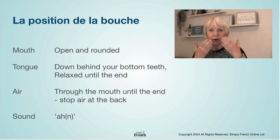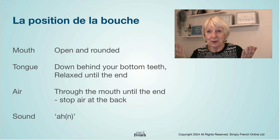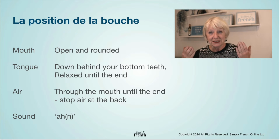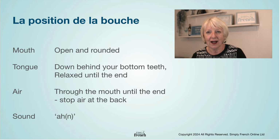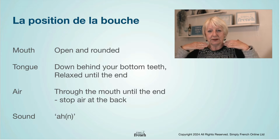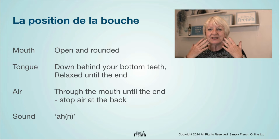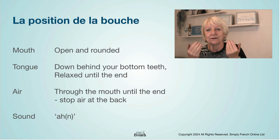La position de la bouche. So your mouth will be open and round as if to say, ah. A bit like an apple in English, an apple. And that's the sound that you're going to be making, an. Now your mouth will be open and rounded and your tongue will be down behind your bottom teeth. There. But it will be relaxed until the end with the air coming out for ah.